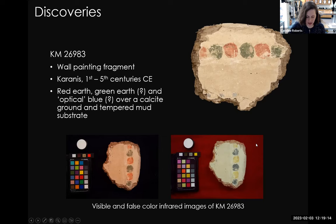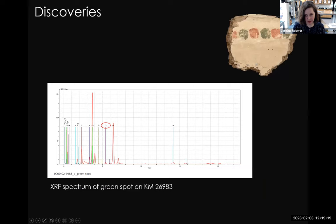But then we examined the object under XRF, and something unusual popped up in the green dots. The element chromium. Chromium is an element most often linked with modern green pigments, such as chrome green and chromium oxide green. And neither of these pigments were available in antiquity. In fact, they didn't come into use until the 19th century. So this, of course, raised some red flags with us about the object itself.